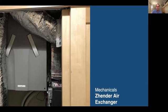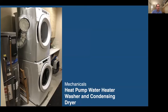And this is the heat pump. And then here's the water heater and the washer and dryer.